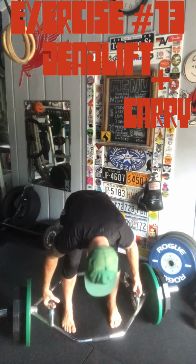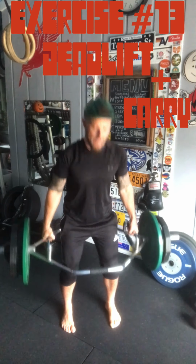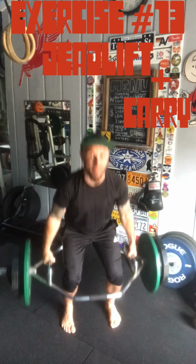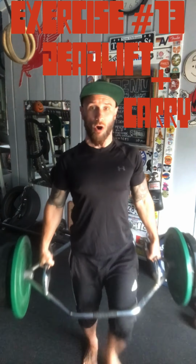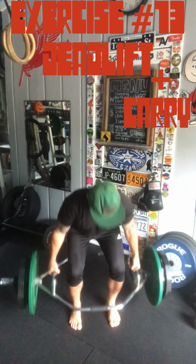It's pretty easy. You grab the handles and you stand up with it completely straight and then set it back down. The best thing about this is it's easy to walk because you've got plenty of room to move your legs and the bar is not going to get in your way.